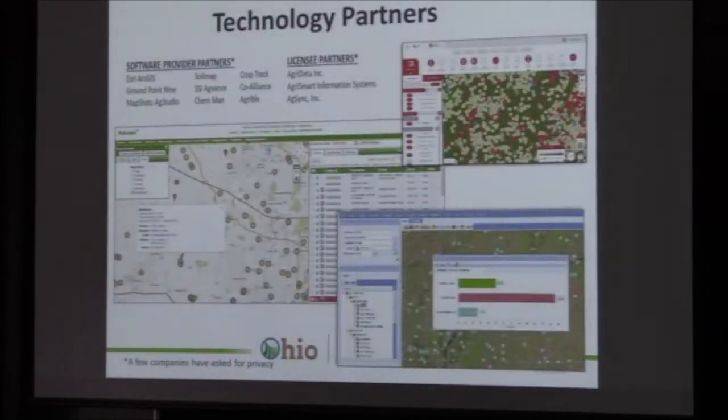The other thing I need to say is that downloading the data and the live stream with these software providers is a different level of user. Anybody can search the map through the website, and anybody can get those email alerts for free. But these advanced tools, like downloading the data, require a membership.